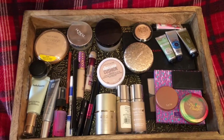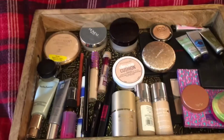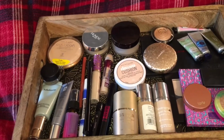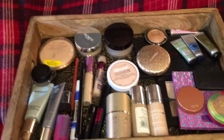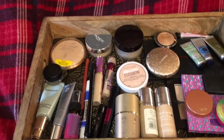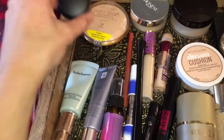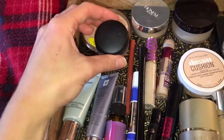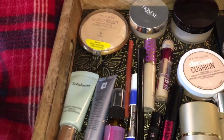Hey guys, so here's this week's makeup tray. You'll see some repeats since it's going to be a busy couple of weeks between Thanksgiving, family visiting, and my son's birthday. I wanted to keep it simple with things that I knew I liked or things that I've recently discovered I liked. Here's the MAC Soft Ochre Paint Pot. I know I love this, so I will definitely be using that.